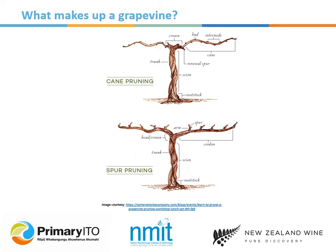So what does a grapevine actually consist of? When we look at the top image, which is a cane pruned vine, you can see that there's two arms or two canes, one on the left, one on the right. And on the canes itself, you have the buds, which we count when we're pruning the vine. In between the buds, you have the internodes. In the center, right on top of the trunk, we have the crown, or what we call the head of the vine. We have renewal spurs, which should be always below your canes. We have in the trunk what's known as the scion, or the European variety. Below the scion is our rootstock, which is where the roots actually consist of, obviously.